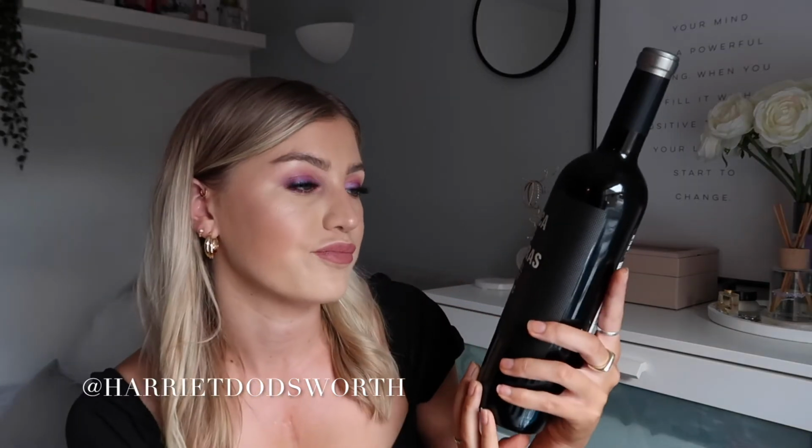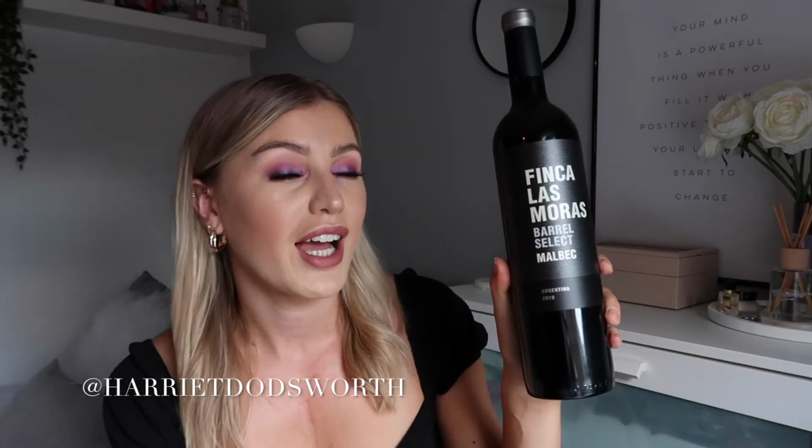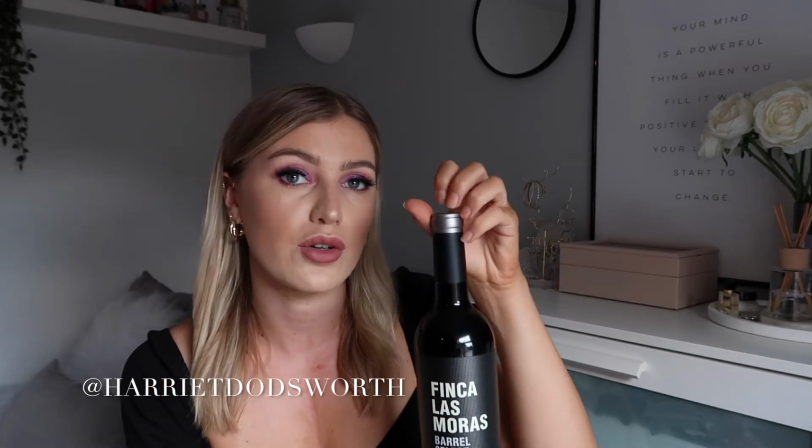The next item I wanted to show you is actually a bottle of red wine. So if you're not 18, remove your eyes now, or pause or skip to the next favourite. This is an Argentinian Malbec and I really like this. It's not a screw top, it is cork, so you need to obviously let it breathe for a little bit.